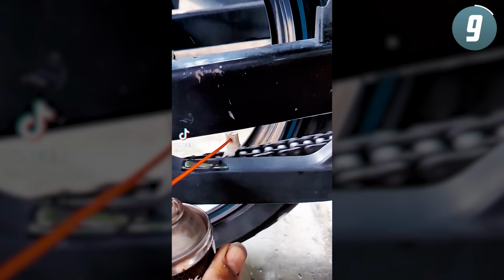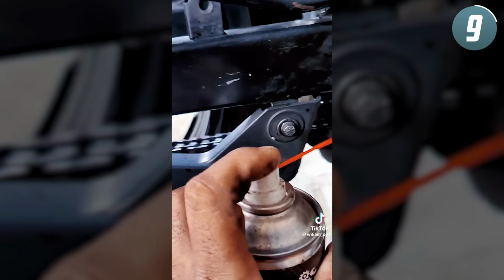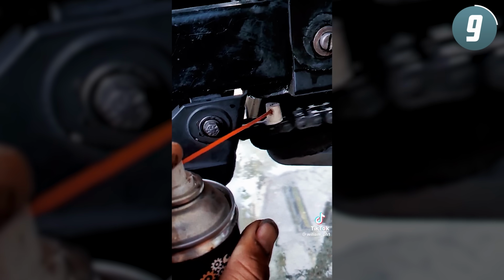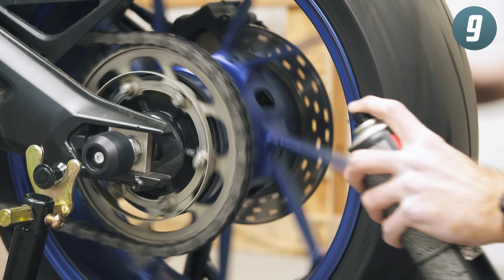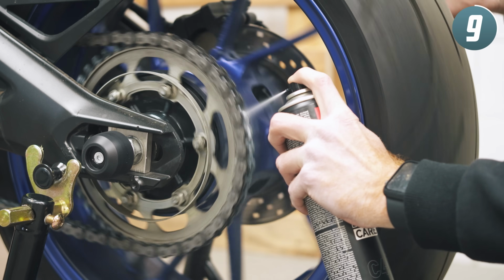Then there's this guy, who makes lube in a chain look a lot less messy than I always make it. Just look at this genius.